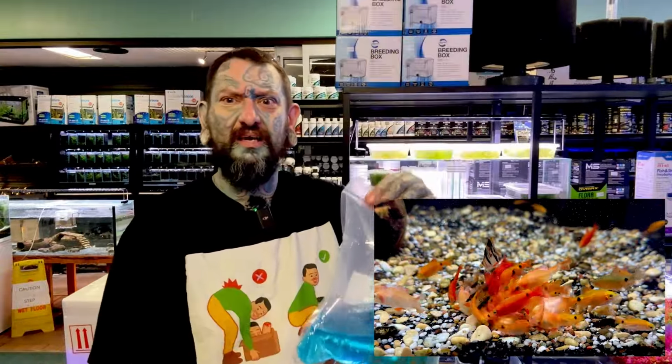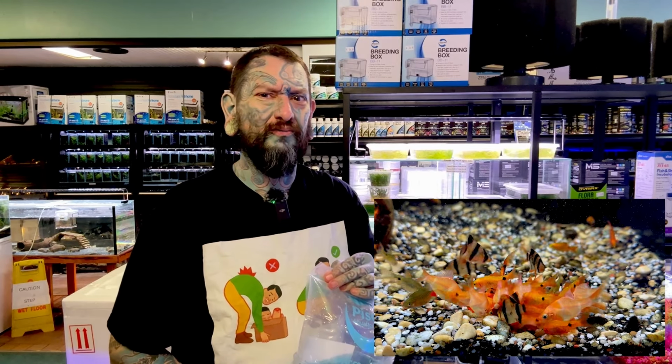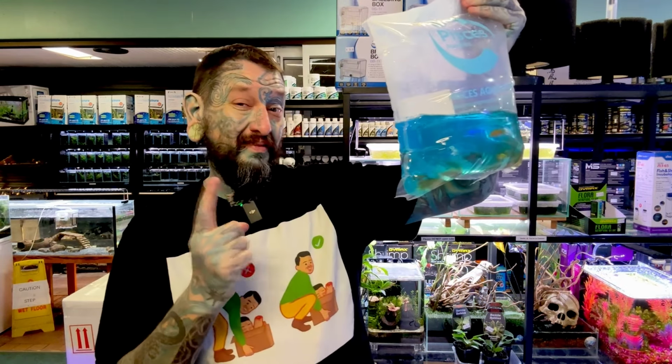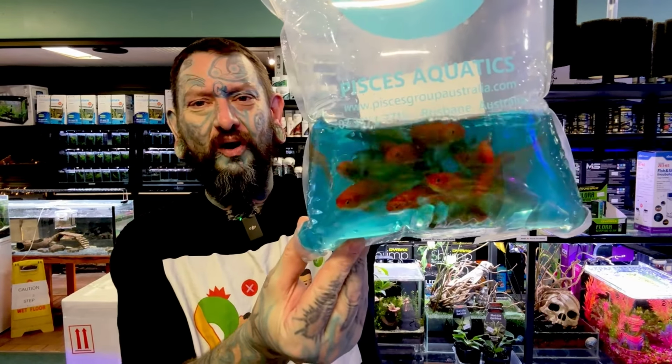But that is the second blue pillow. We have rosy barbs. Blue pillow rosy barbs. Next. The other bag of rosy barbs, of course. I wonder if we get the other bag of, what were they? Platies. No, giant blue pillow of goldfish.